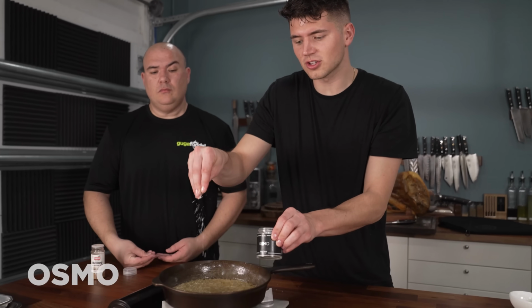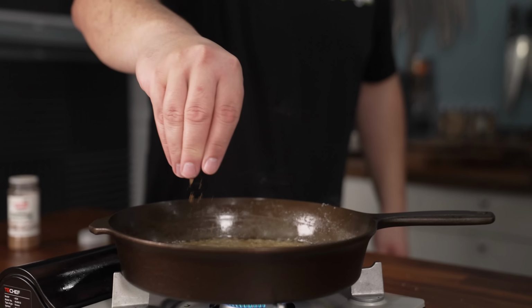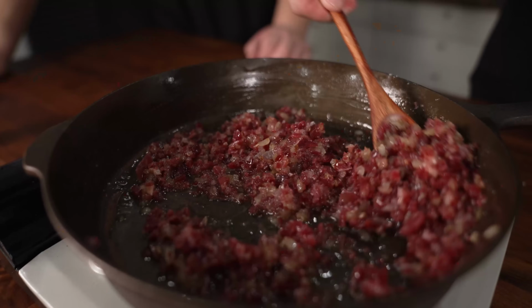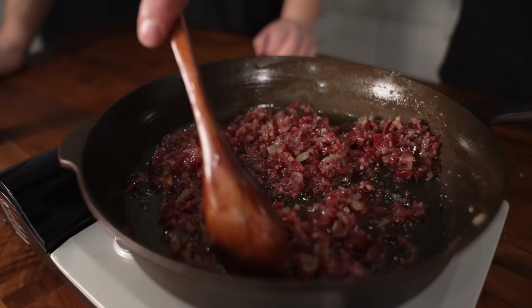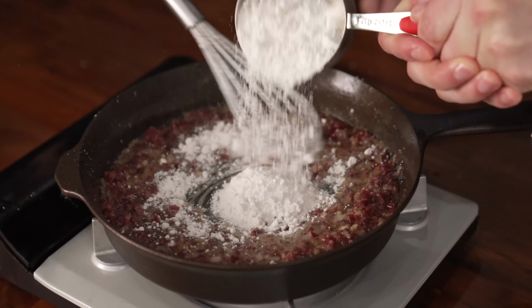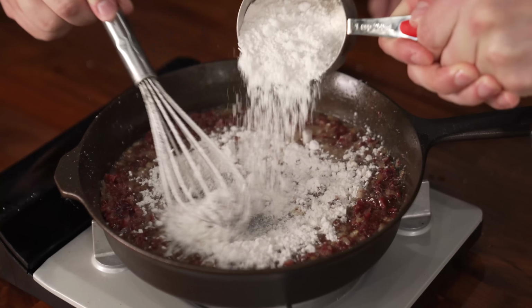At this point, we add just a little pinch of salt. And a little nutmeg. Now in we go with the 1/2 pound of our diced Jamón Ibérico, finely chopped by Guga. Now while whisking, we add in 1 cup of all-purpose flour until lightly golden brown. It's gonna look a little weird right now, but just trust the process.